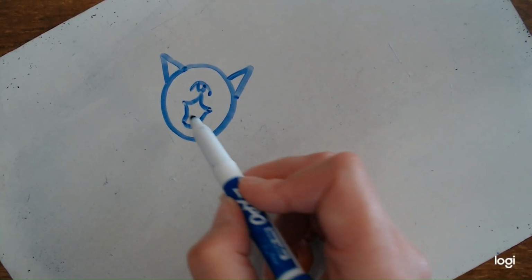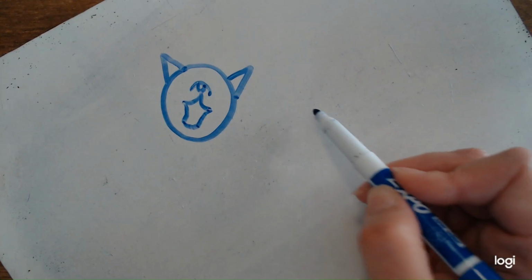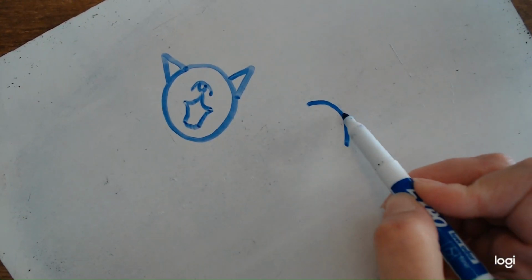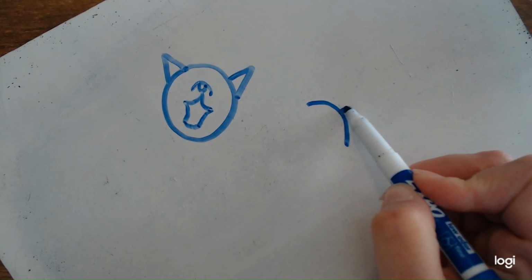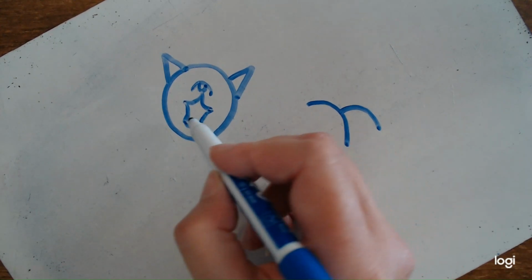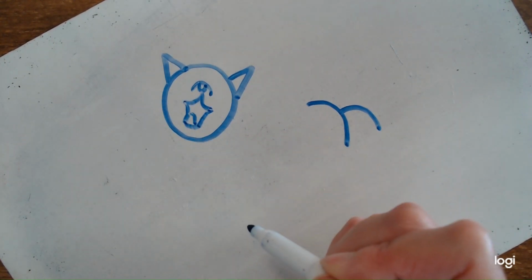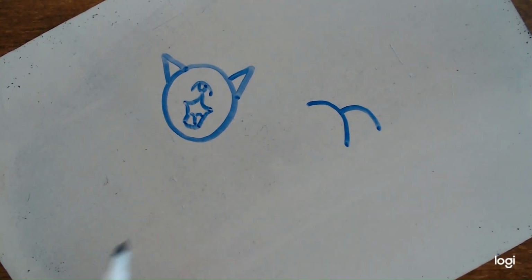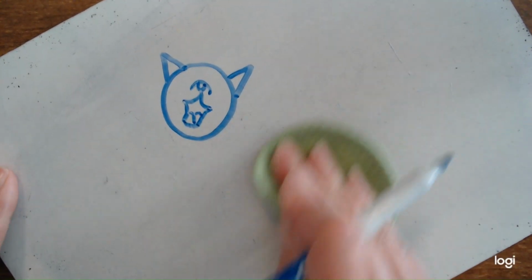Let's put a tongue in there. We're going to do, let me draw it bigger here. So we're going to do a curved line like this inside the mouth, and then one, start in the middle of that curved line and do another one. All right, so I'm going to put that in here now. So I'm going to do a curved line and then another one. All right, and it kind of looks like a tongue.